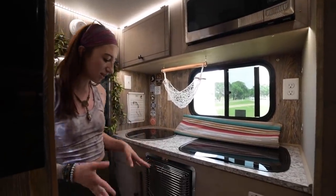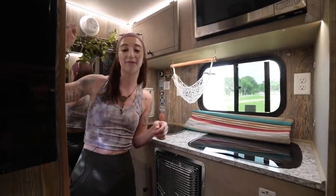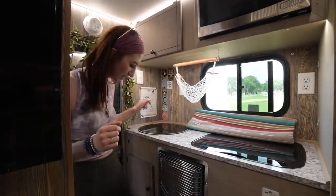It is a very big heater for this size of camper, so if I keep it on low and have the windows open and then the fan on, that's normally the best way to go about it, or else it gets very, very hot in here.